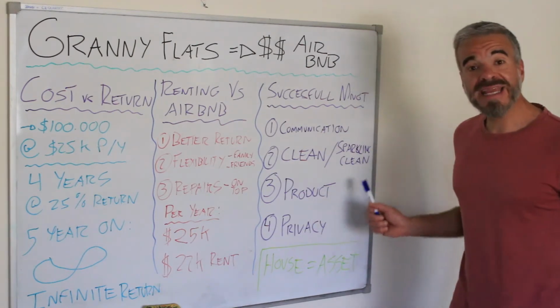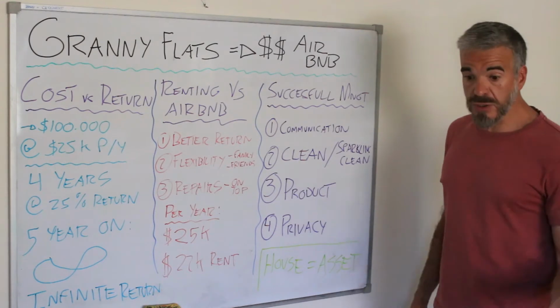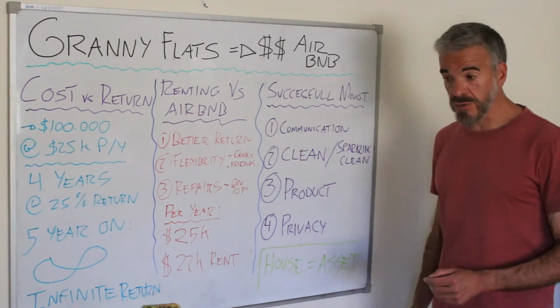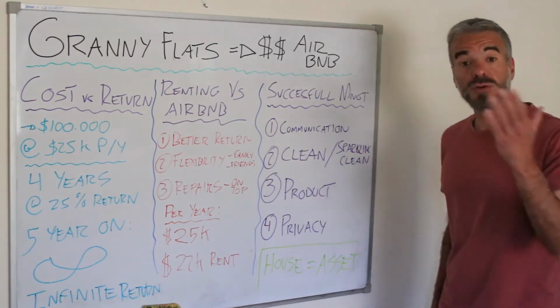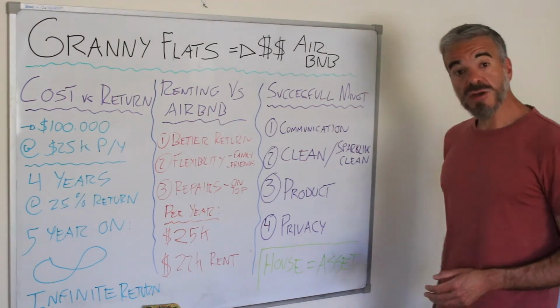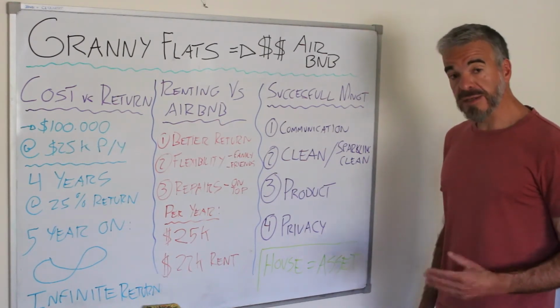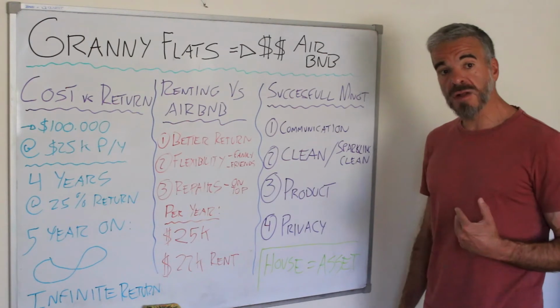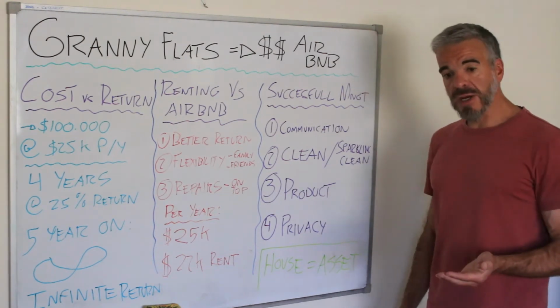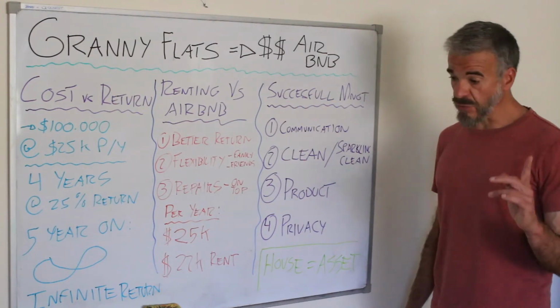Okay, sparkling clean. You may say, well, I don't have time to clean the property, or maybe not you, but maybe you can train your children if they're growing up. Your wife, maybe she has a part-time job, she can complement the income with that, and so on. But look, I highly recommend that you start managing it yourself. Build your superhost status, and then maybe delegate it, but not before that.